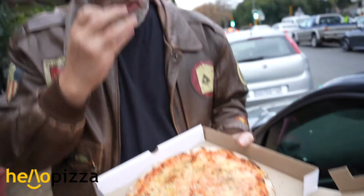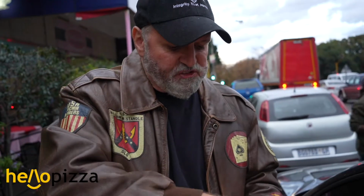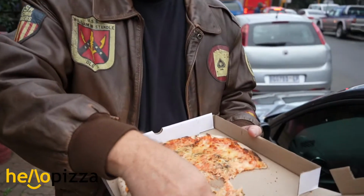Pizza is a bit small. Crust for me is a bit dry. See, the cheese comes off in the middle there.